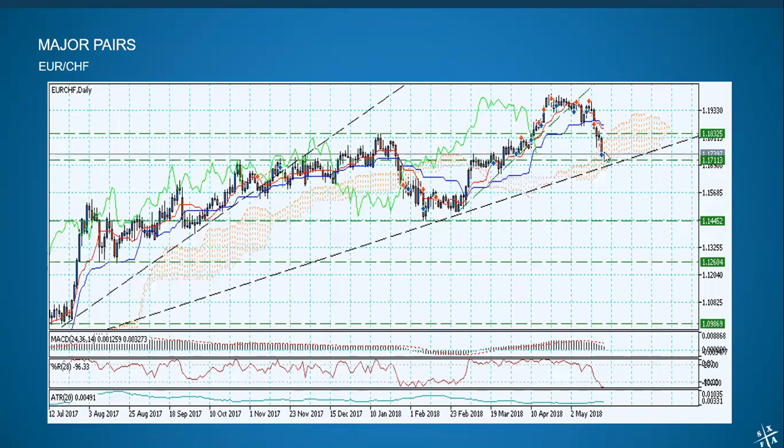Grand scheme of things, I would expect this to start piercing the one trend line I have here that's valid right now. If it pierces that trend line, I'm going to be perfectly happy to trade it all the way to the bottom for close to 800 pips at that point, very happily. So this may be one of the bigger trades in the next month or so. Keep an eye on this one.